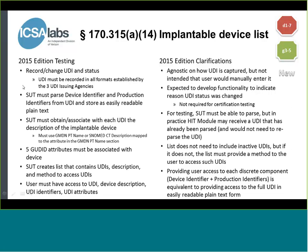For testing purposes, the system needs to be able to record and change the UDI and the status. The system also has to be able to record the UDI in all formats established by the 3 UDI issuing agencies. Your system also has to be able to parse out those individual device identifier and production identifiers from the UDI and store those as easily readable plain text. There's a clarification on that I'll get to in a moment. The system also has to obtain and associate with each UDI the description of the implantable device. And then there are some requirements for how you do that, and I provided an example underneath that bullet.